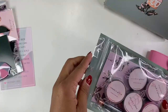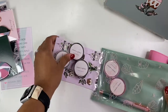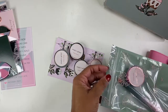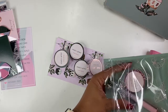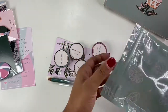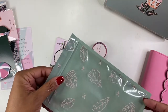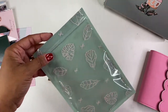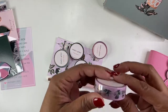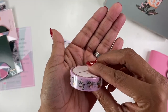These colors are so pretty. It's like green, but I can't think of what this color would be. It's very, very pretty though. I just love this color green. So it came with this washi here with the same floral pattern that's on the front. Beautiful plants.